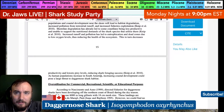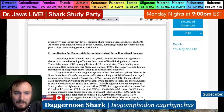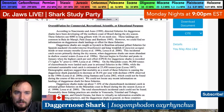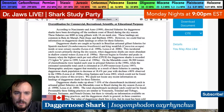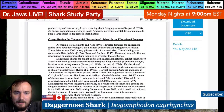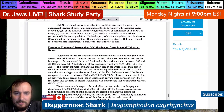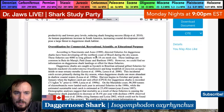As human population increases in South America, increasing coastal development could pose a large threat to daggernose shark habitat. It's kind of cool to see in each section. The habitat destruction is kind of like the biggest one.